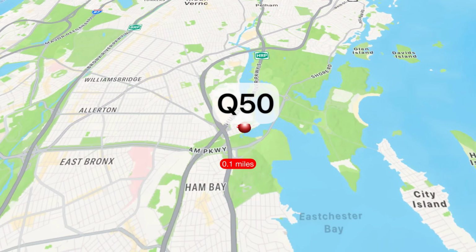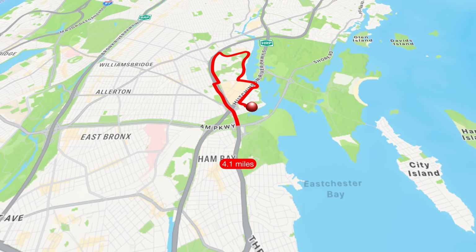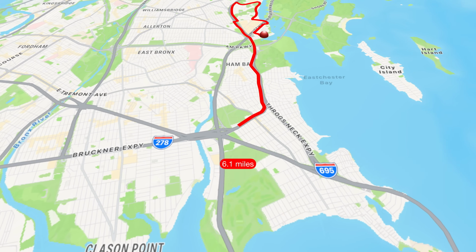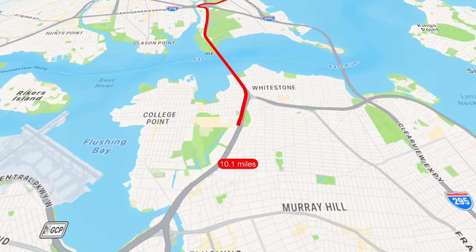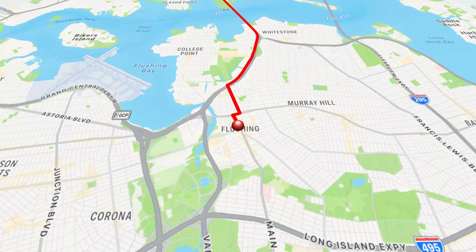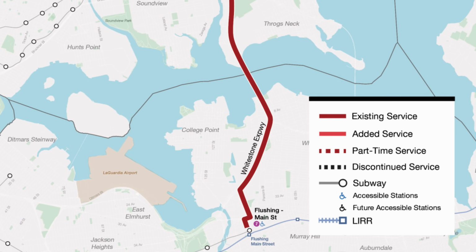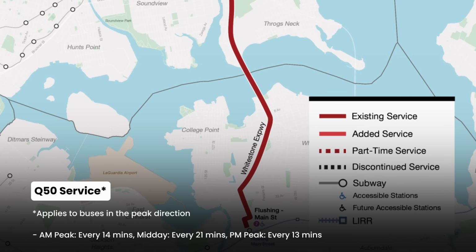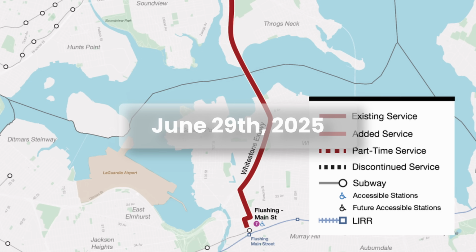The Q50 bus runs between the Pelham Bay Park 6 train station in the Bronx and the Flushing Main Street 7 train station in Queens. It also has a part-time service extension on its northern end to Co-op City. The Q50 will see no changes to its routing, however will see the addition of late-night service. Buses will arrive every 14 minutes during the AM peak, every 21 minutes during midday hours, and every 13 minutes during the PM peak. These changes will take effect on June 29th.